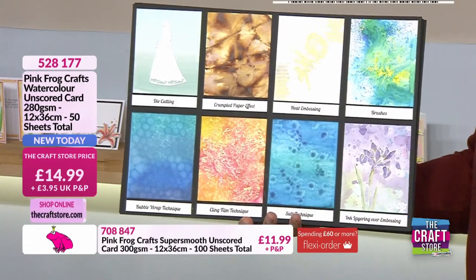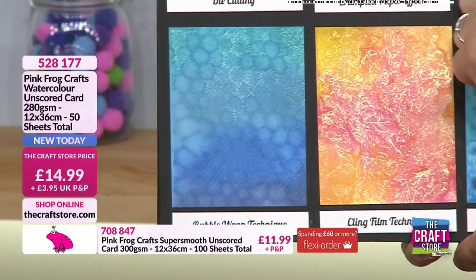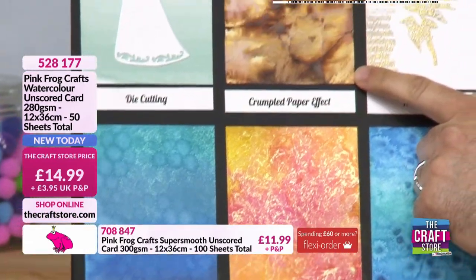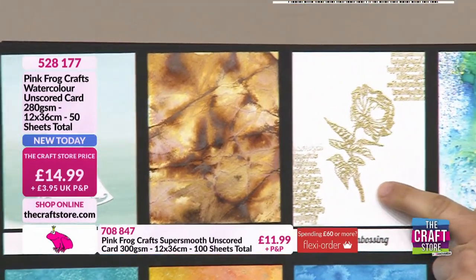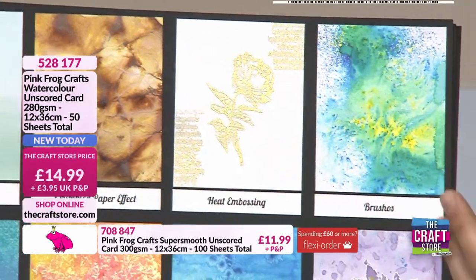And then here, we've got more as well. Oh, look at that. That's interesting. Crumpled paper effect. Oh, love, yeah. Really effective, isn't it? Like real old leather. Heated embossing. I mean, this is all on watercolour cardstock.